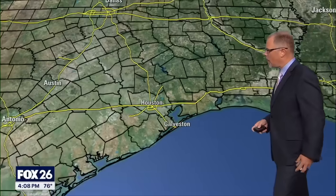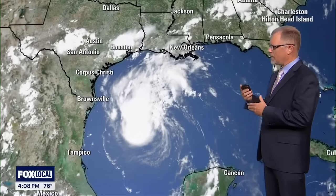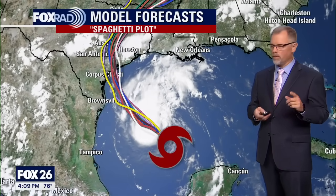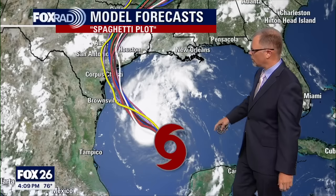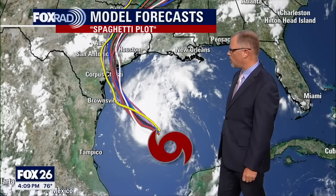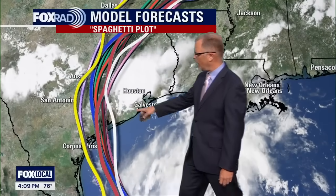So we're talking about a little bit more of what we're looking at with Beryl. That satellite imagery, as I mentioned, is getting a little bit better organized, a little bit more looking like a tropical system. It had a lot of dry air that was working against it earlier, and we're going to look at that water vapor imagery here in just a second. But our spaghetti forecast, our computer models, are starting to come into pretty good agreement again that we're looking at Matagorda Bay.